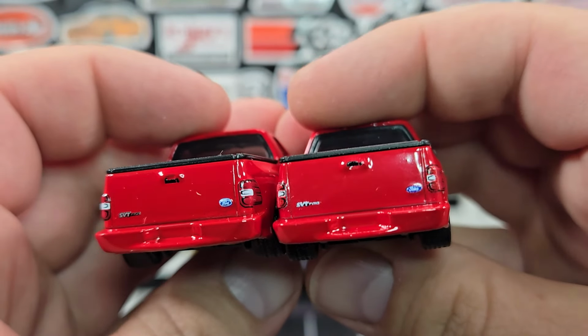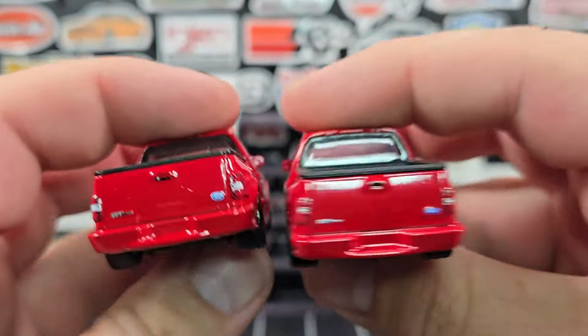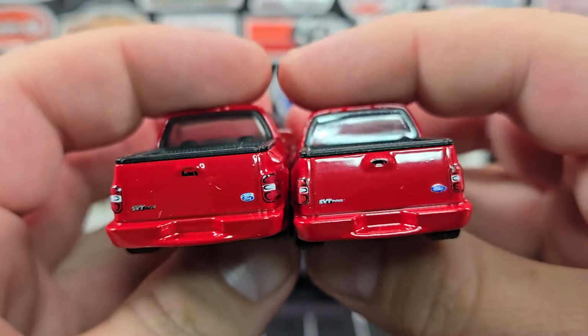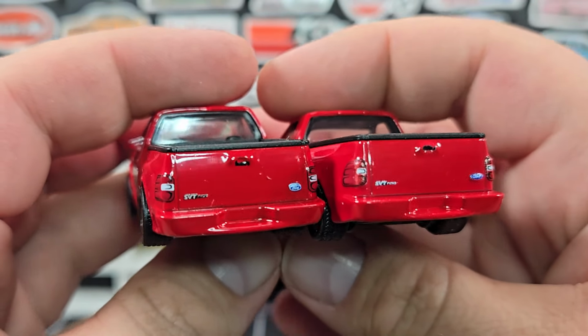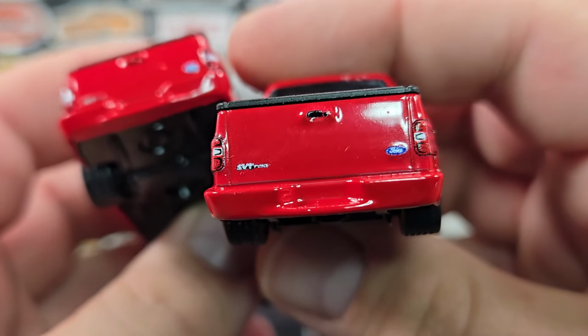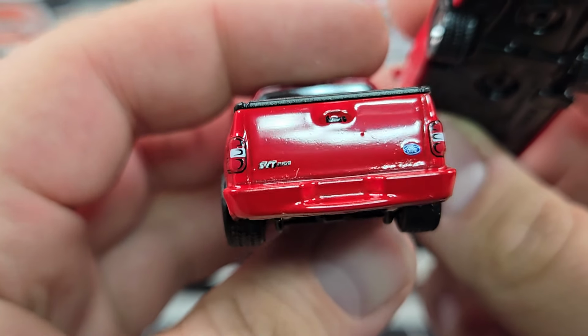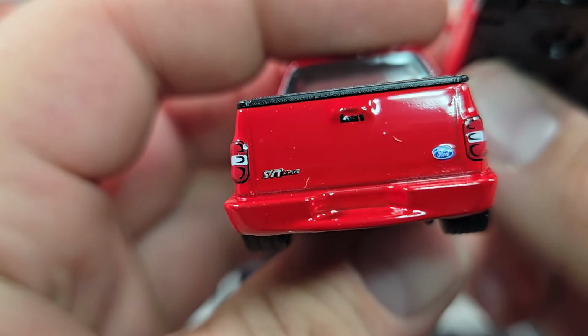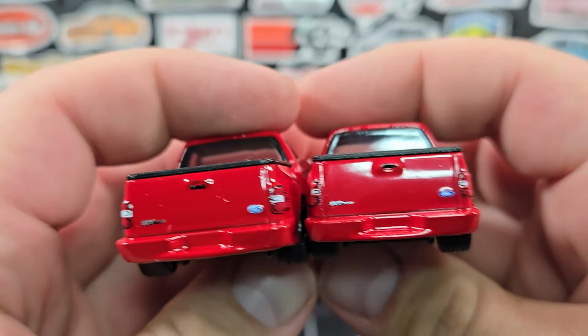This is the original. Actually, I got that backwards. Nope. This is the original. Just want to make sure. So the original had much smaller reverse lights, a little bit smaller taillight details. Also, the original one right here, you have SVT in white. This new one, you have SVT in what looks to be silver to me. So that definitely looks like silver, not white. So that is a difference between the two.